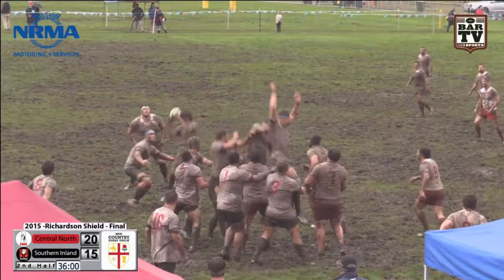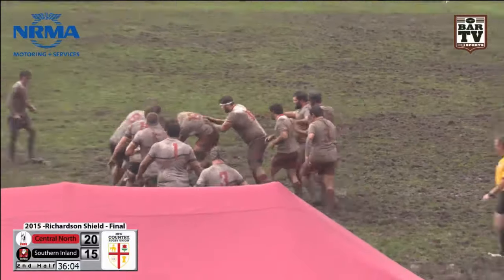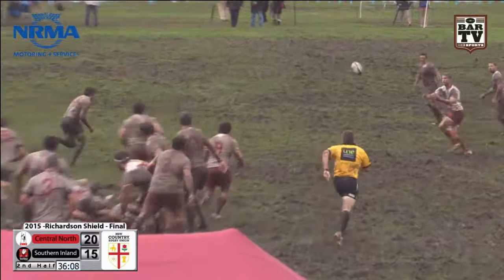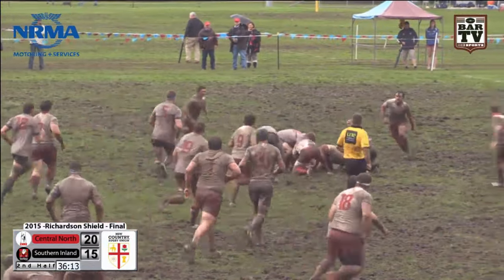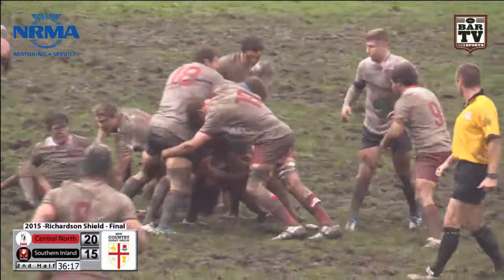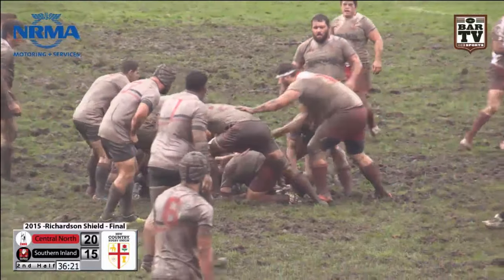They do. It's contested, but Central North come up with it at the back. Missing the target. Hold. Floating pass out, and boom, it's a charge down. Could be trouble here if they can come up with it, Southern Inland, but no. Central North. Release now, Black. Grab that one.